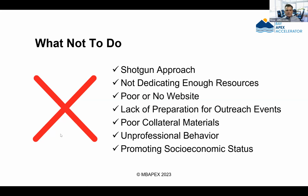You have poor collateral materials. So again, take the time, put together a nice capability statement as a minimum. We can send you samples, and then basically what we ask people to do is put together a draft and send it to us. We'll give you some feedback to help you dress it up, tune it up, and that way you'll have a nice capability statement. So there's no excuse for not having good collateral materials if we're here to help you put together a good capability statement.